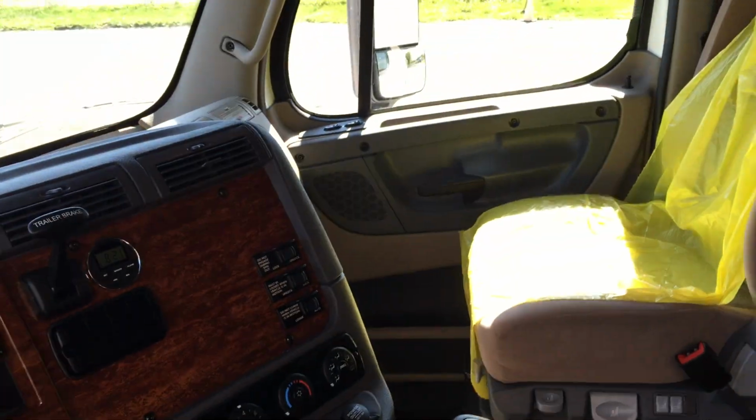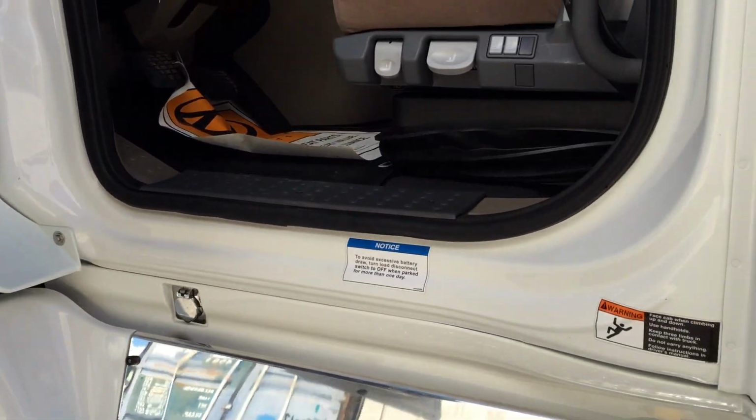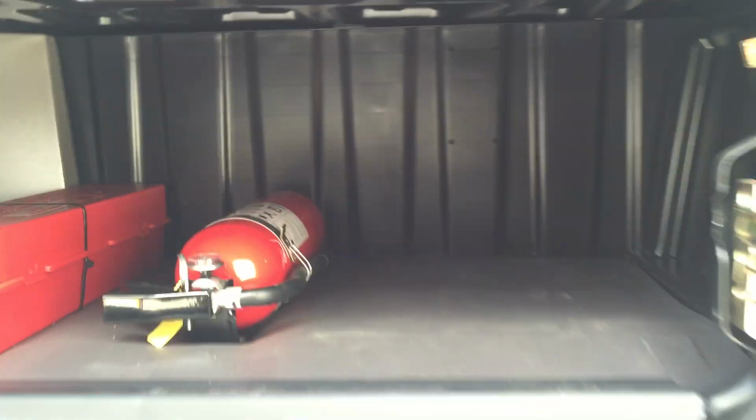It's a nice truck. This is, in my opinion, one of the best trucks you can get your hands on because you've got the new chassis, the Cascadia, with the better engine, which is the Series 60. This one has the insulation package, the extreme climate package, and this truck is just about ready to go.